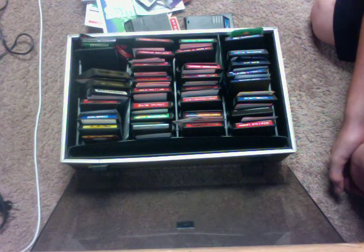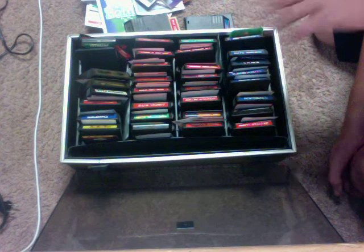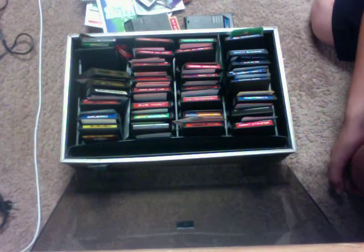I didn't even make an attempt to try to get some of them. I mean, I just got handed them down, like, half the collection right here. I think there's about 110 Intellivision games, something like that.